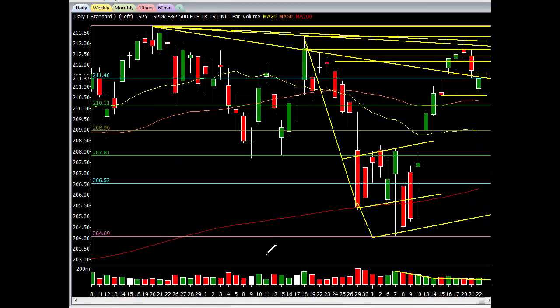Let's look at the daily. Again, we were saying, everybody get short up here, or try it up here. 5% here, 5% there. Stop at the all-time high with confirmation. Closes up here, you're done. We're starting to roll over a little bit.